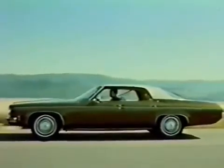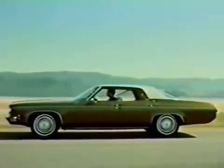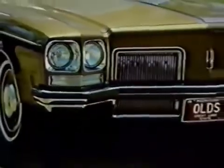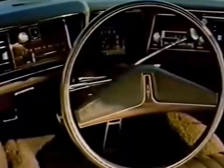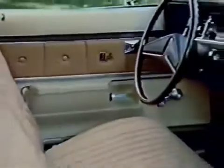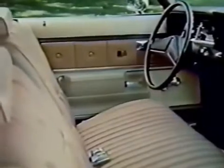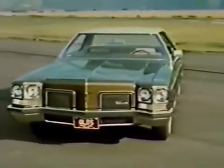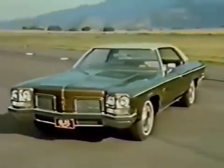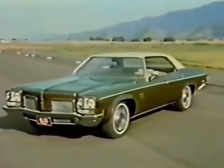Oldsmobile's Delta 88 Royale for 1972 is more than just another pretty car. Every part of it reflects highest quality and attention to detail, from the majestic appearance of the new grille to the impressive instrument cluster within. Indeed, everywhere you look, the new Royale truly spells luxury with a new seat and door trim design. The popular new knit fabrics and luxury vinyls add to the elegance of these new interiors. Foremost in ride, handling, style, and dependability, Oldsmobile's Delta 88 Royale is an even better investment in 1972.